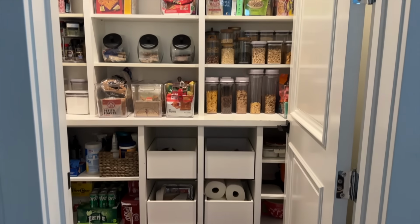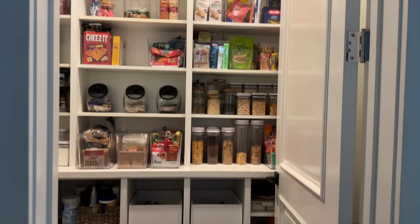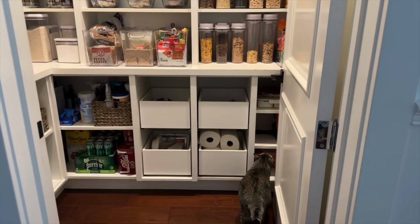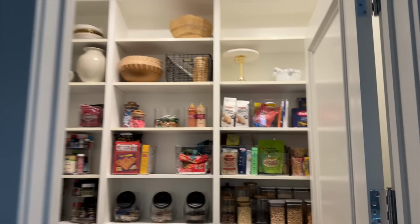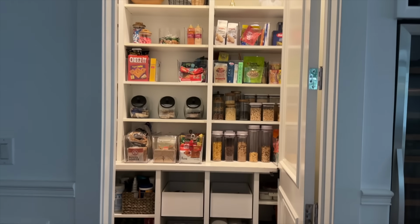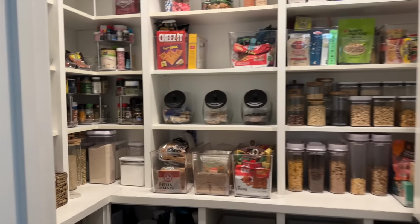And for the pantry grand finale tour, we finished it after 2 days, 8.5 hours later. The cat's still in the pantry. Let me give you a little pantry tour to show you the finished project. Okay, first off, why do we have so much food? Well, let's talk about it.